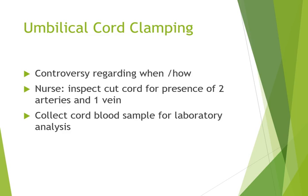The nurse is going to want to take a look at that cord. We want to make sure that the 2 arteries and the 1 vein are there. I think we talked about this in class, that if one or the other of those structures is missing, that could mean that there was a problem with the baby's development. The baby could possibly have kidney issues. So that's why the nurse is going to be making sure that she checks that.